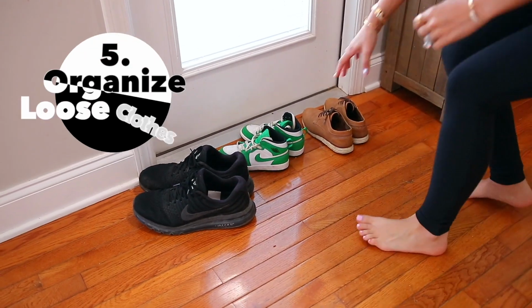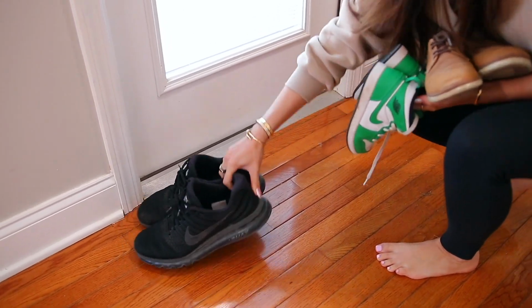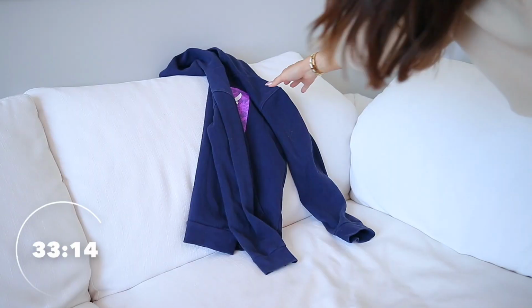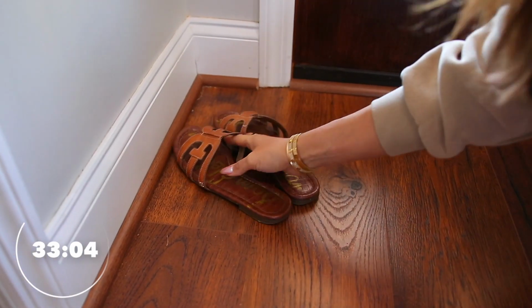The next thing on the checklist is to walk around your house and find any clothes or shoes that should be put away, or clothes that are actually dirty that need to go in the laundry. And that's just real life. I will find dirty socks on the floor. I will find sweatshirts laying around that are probably just fine that need to be hung back up. I'll find coats that need to be put in the coat closet. Sometimes there's shoes laying around that need to be put away. This step really goes by fast.